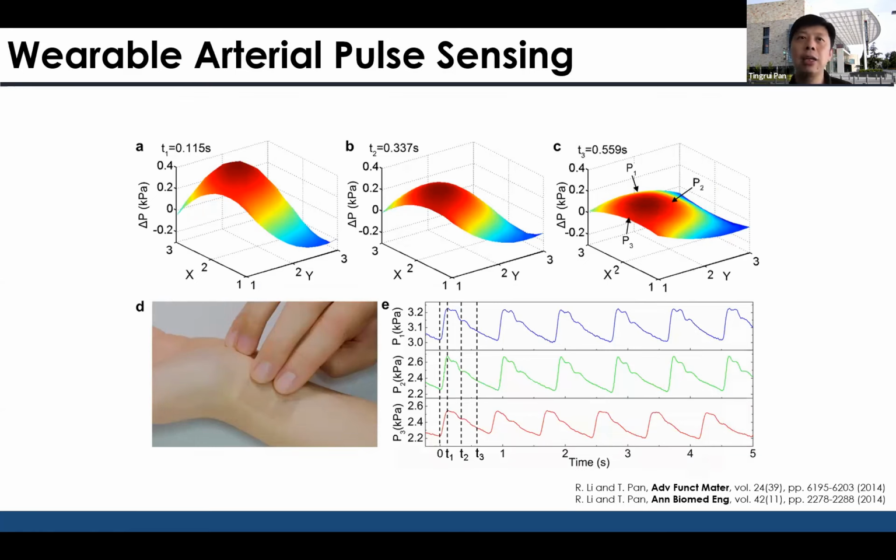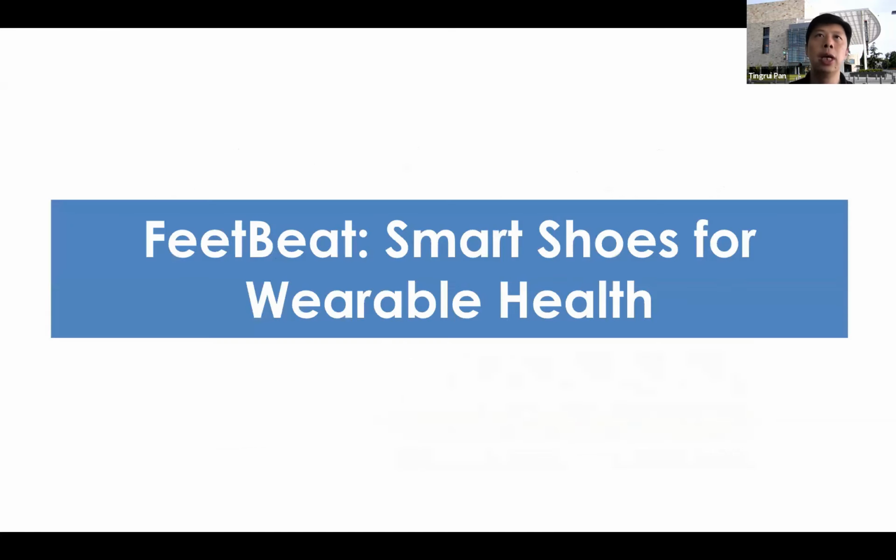We're able to calculate blood pressure in a continuous format. This is able to be processed in a very gentle, pressure-compressed way, but at the same time provide you continuous monitoring of somebody's blood pressure level. So this is a very interesting progress we have made recently.